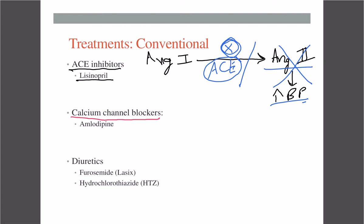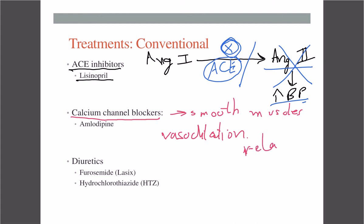Alright, so for the next one, calcium channel blocker, we have something called amlodipine. And again, that's one example. There are also many other calcium channel blockers. But how they work is they work on the smooth muscles, and basically they cause vasodilation, because they relax the smooth muscles in the vessels. And when they relax, they vasodilate, which is the opposite of vasoconstriction. So if you do the opposite of that, then you're lowering the blood pressure.